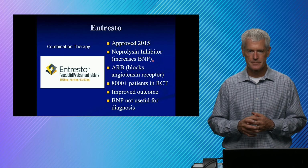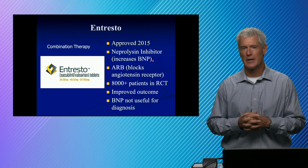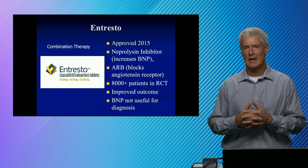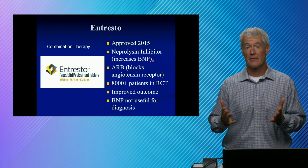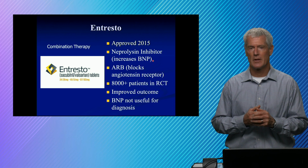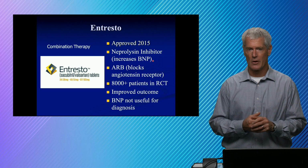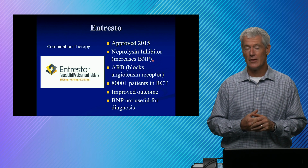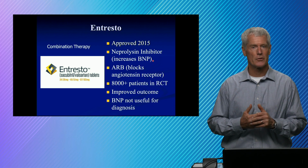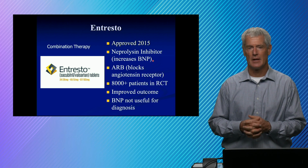What's interesting, and the reason why I'm mentioning Entresto in particular, is that in patients who are on Entresto, you're going to expect their BNP to be high. That's an effect of the drug and not an effect of the disease. And so that's something that you need to think about if you're ordering a natriuretic peptide on your patients and whether or not they're taking Entresto. Is their BNP high because their heart failure is bad, or is their BNP high because Entresto is working? And again, that's true with many different lab tests and needs to be thought of.